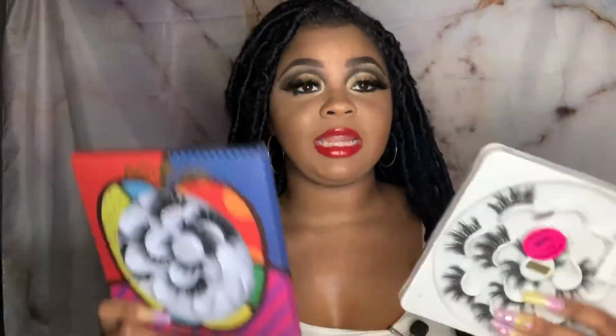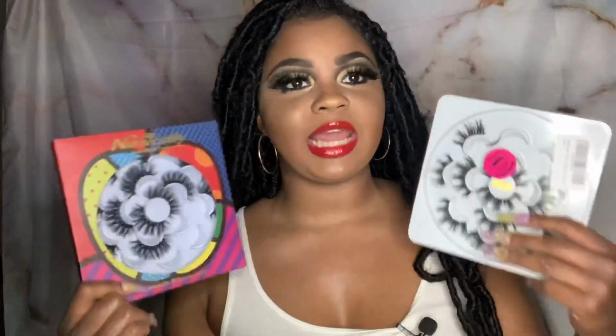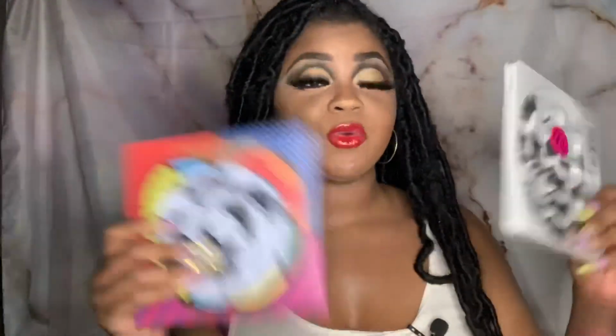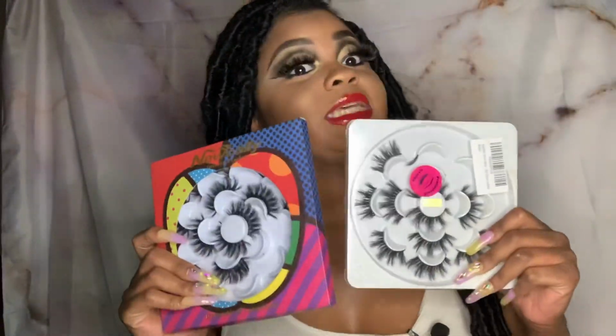If you guys want some 25mm lashes that are not super dramatic like these, because these are super dramatic, but if you want some 25mm lashes that are not super dramatic, but they're dramatic where people are gonna say, oh my god, where did you get your lashes from? Amazon, baby. $8.99, $9.99. One of them is $8.99, one of them is $9.99. One of the two. I'm not sure, but get you some because these are amazing.